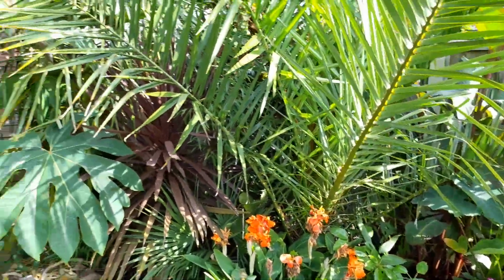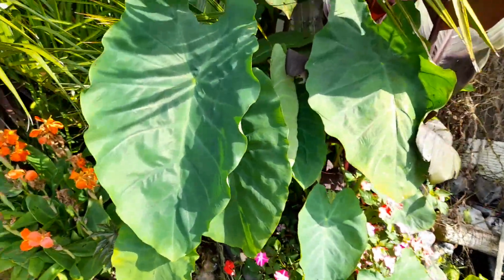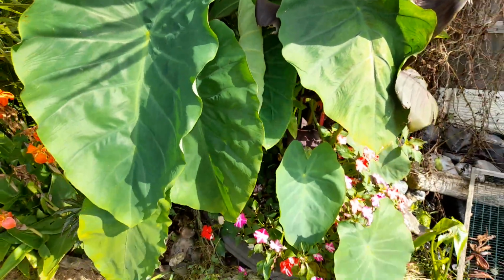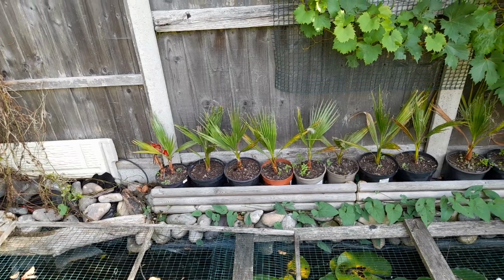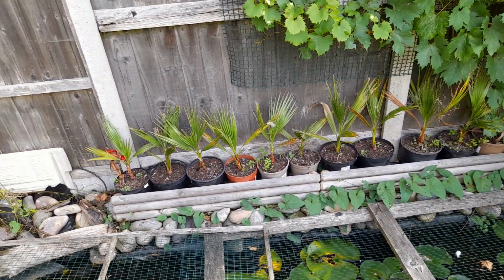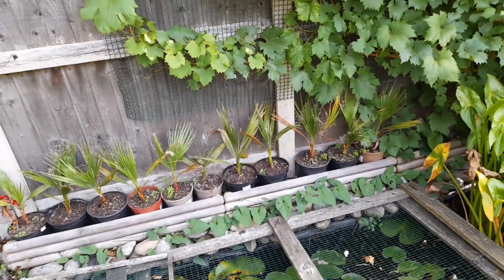Right, I've done plenty of videos on the palms and that around this corner, so I won't go into them. Colocasia still pushing out new leaves, looking good. Washingtonia filibusters have put on a bit of decent growth since I potted them up. They're all pushing out new leaves. They'll be nice, good sized plants for next year, so I'll probably find a place for a couple of them and flog the rest.